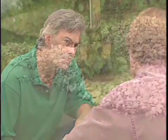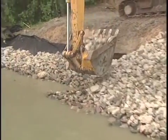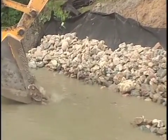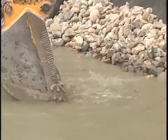How thick should the rock armor be? To be effective, the rock layer needs to be at least twice as thick as the average diameter of the stones. And particular attention needs to be paid to the toe area. This must be sunk deep enough into the lake bed to prevent undermining and scouring.